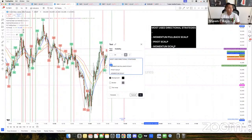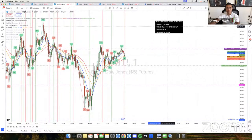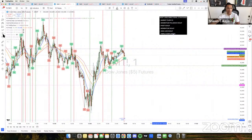We've got the market flow V2. These are probably going to be some of the main ones that are typically applied by a lot of the people in the group. Market flow V2, momentum pullback scalp, pivot scalp, momentum scalp. I could think of another, high-low scalp, of course. I think those are the main ones, triple confluence. I'll try to just go over these. I'm not going to put all the strategies here, of course. There's too many strategies to cover, but I'll try to cover a lot of these here.